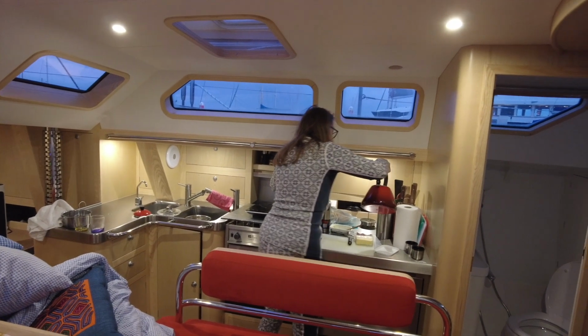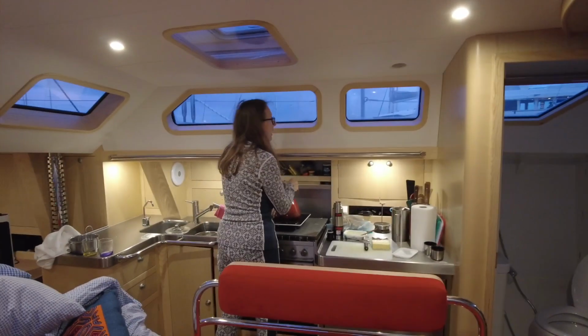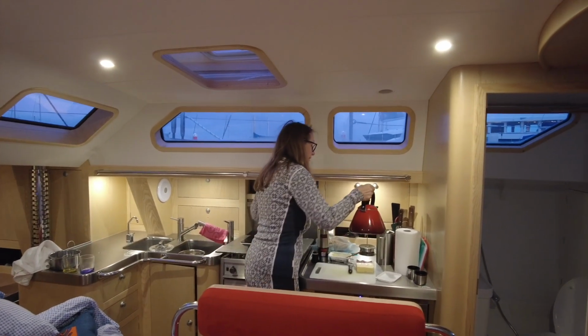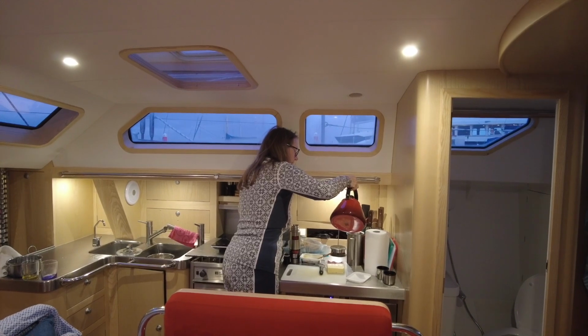Are you making coffee? I am making coffee and tea. For today's sail? Yes. And it might be a little tougher one, we don't know.